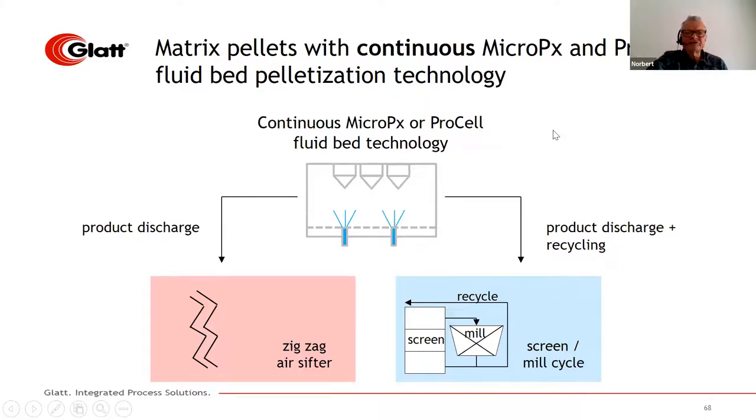Here are a few aspects of our technology, how we can separate the good pellet size from the ones which are not yet in the feasible size and shape. We have our continuous process. We could have a so-called zigzag air sifter combined with the fluid bed unit. This would allow only the good-sized particles, the well-sized particles, to leave the process. This is the best and the highest quality approach for the pellets.